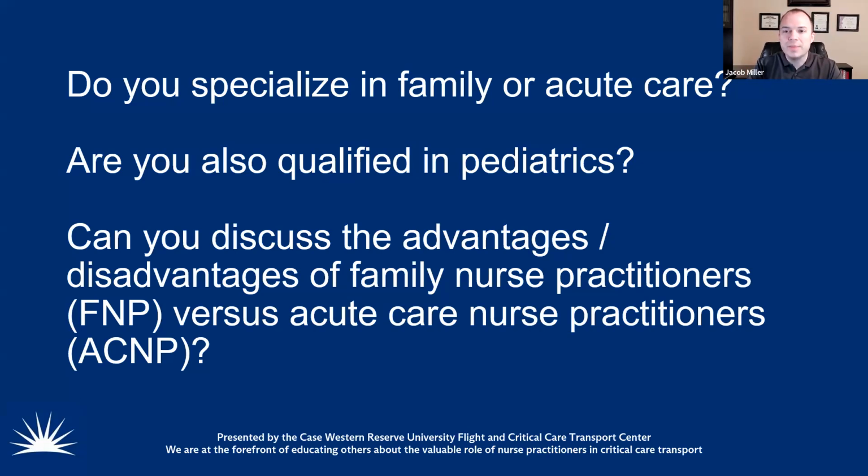So my personal opinion is that the certification you hold really needs to match the patient you're taking care of. It's not like if you're doing this one thing, you must always have this certification. It has to match the patient needs that you're likely to experience.